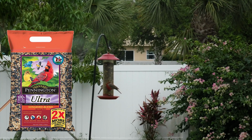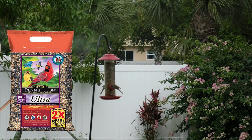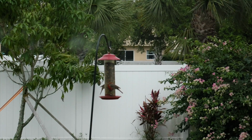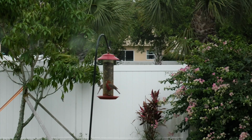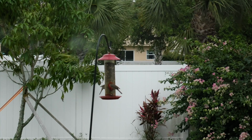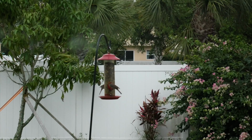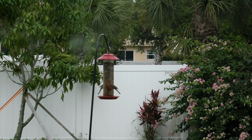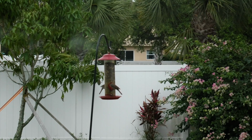We actually tried to switch away from it because it's a little bit pricier, and the birds left. We didn't have birds for a while, so we ended up buying this food again on Amazon, which is really the only place we can find it. We've looked all over the place at pet stores and wild bird stores and hardware stores, and we can't find this food. So we buy it on Amazon now, and now that we've switched back to this food, we have a massive amount of birds that come to our backyard to feed. And it provides a lot of entertainment and is just really relaxing to sit there and watch the birds. So that Pennington Ultra Songbird Blend is one of the best.